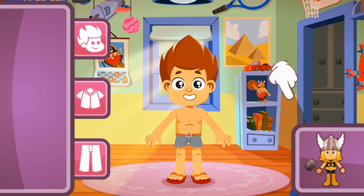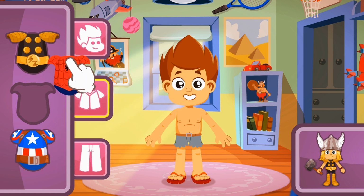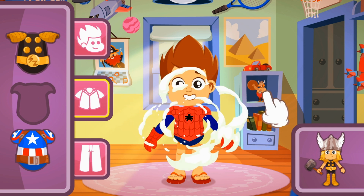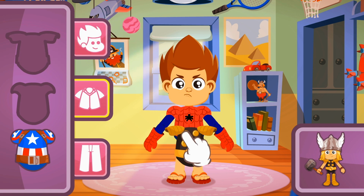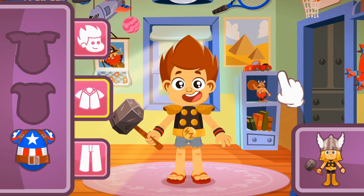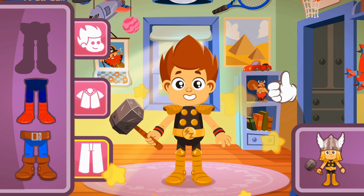We begin by choosing the top. Which one is it? I know! The black one. No, that's red. Let's find the dark one. That's right! So now let's choose the pants. Exactly! They fit perfectly with the top.